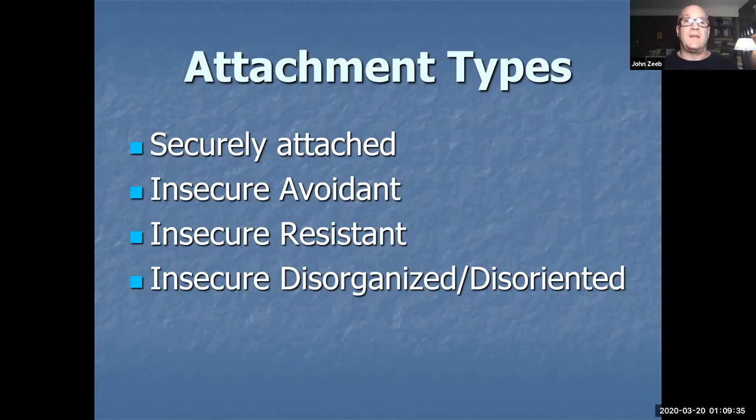So the point is, it seems that these children, in connection to this attachment style, fare better than some of our other groups down the road when we measure them in different developmental outcomes. So it shows that, once again, this attachment stuff seems to be very important.